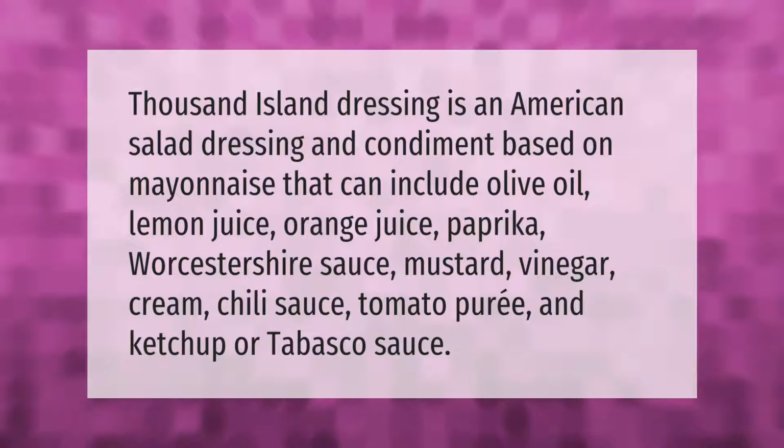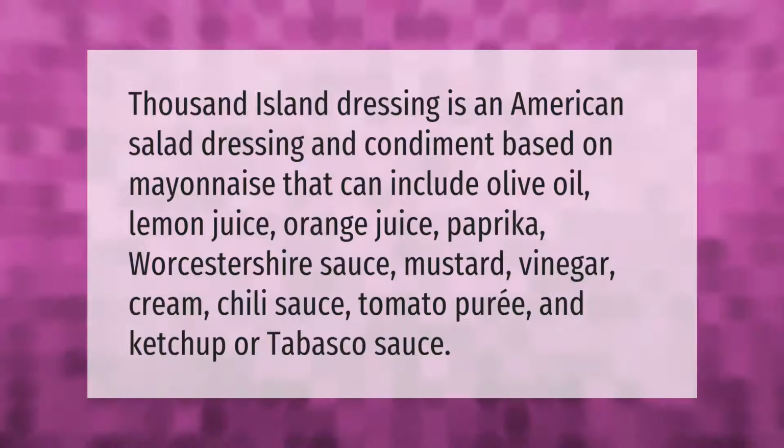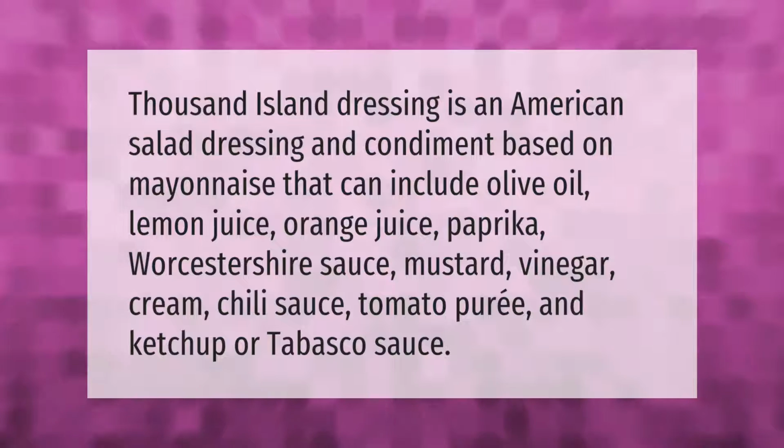Thousand Island dressing is an American salad dressing and condiment based on mayonnaise that can include olive oil, lemon juice, orange juice, paprika, Worcestershire sauce, mustard, vinegar, cream, chili sauce, tomato puree, and ketchup or Tabasco sauce.